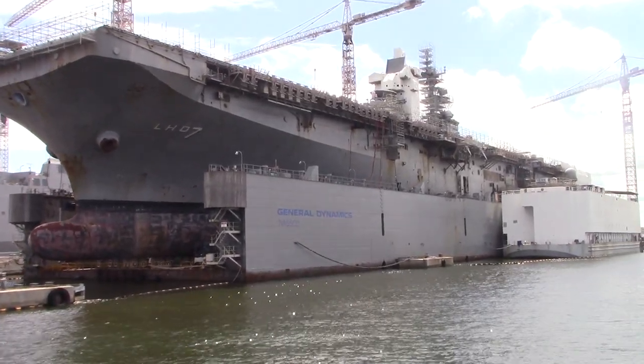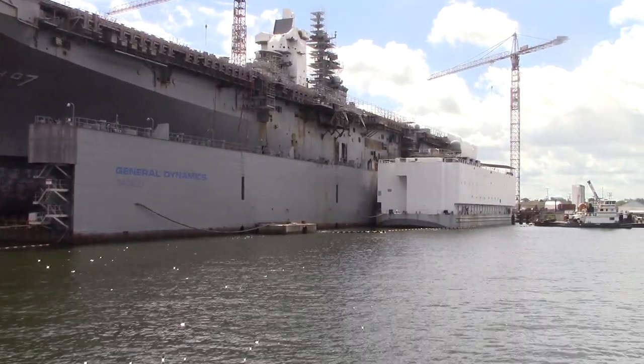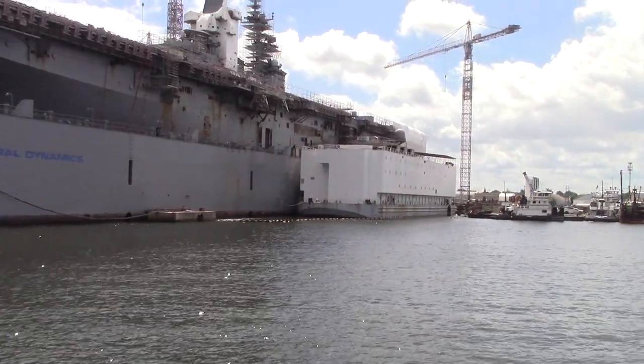Tied up alongside the floating dry dock, you'll see a boxy gray and white barge. That is a barracks barge. Barracks barges are used as temporary floating housing and office space for ships undergoing repair work.